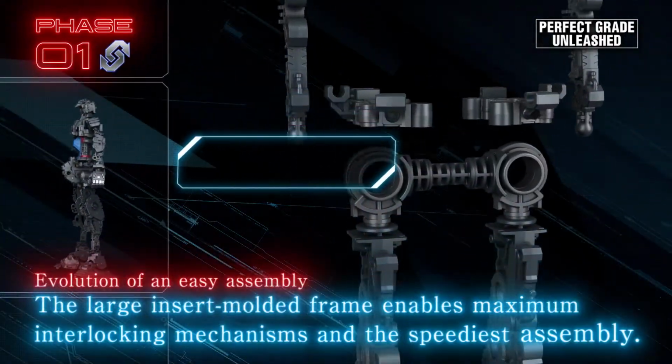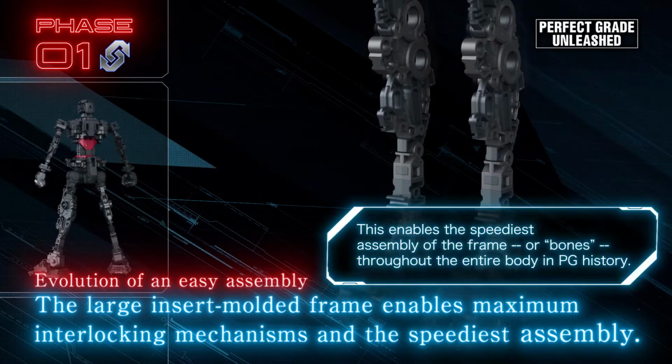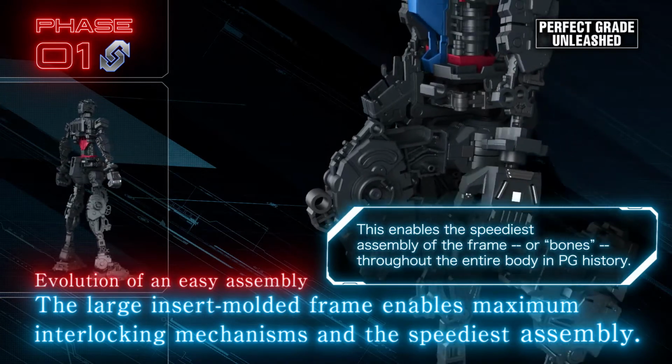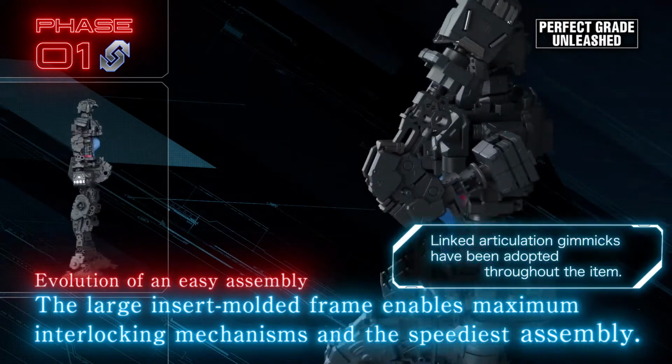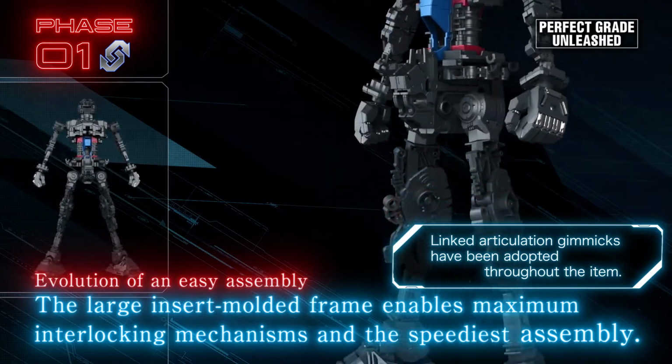The largest insert molded frame in Gunpla history has been adopted. This enables the speediest assembly of the entire internal frame in PG history. The frame functions as a core for interlocking mechanisms throughout the body.